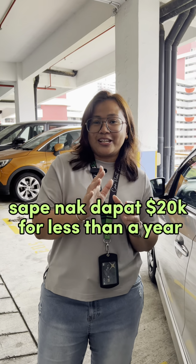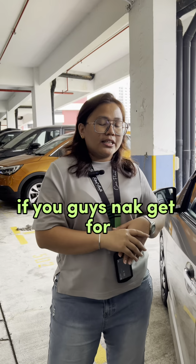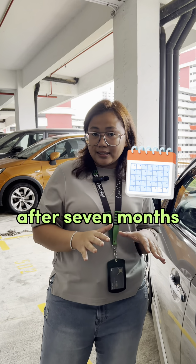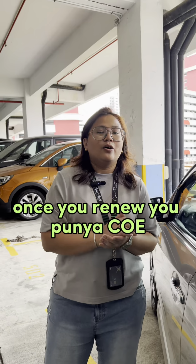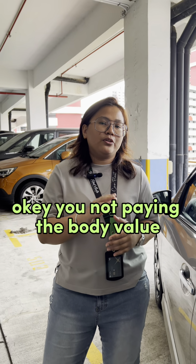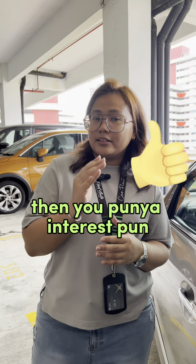Aku nak dapat 20,000 for less than a year. If you guys nak get for full cash for this car, it's very suitable because after 7 months, you guys boleh renew you punya COE. Once you renew you punya COE, you're not paying the body value already. Okay, you're just paying the COE. Then you punya interest pun boleh dapat rendah.